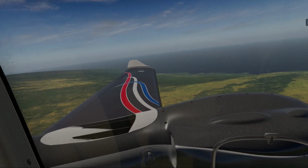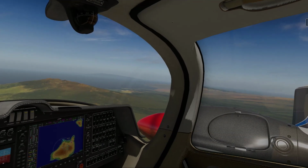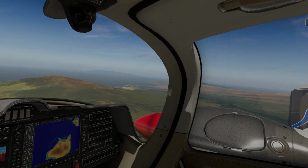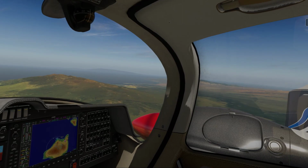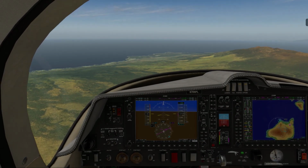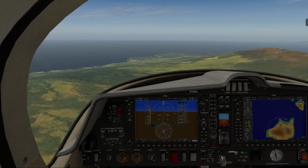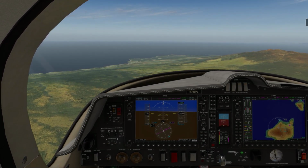So real nice scenery, pretty stark. Like I said, I do have the scenery for most of the islands here, all the way up to, you know, Honolulu. And I'm going to be doing a few flights, I think, in the Zibo. I'll do some flights, you know, short hops between the different islands here.